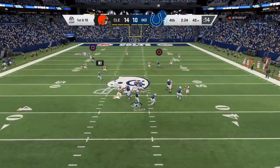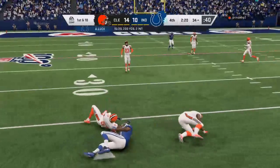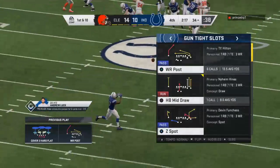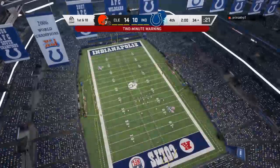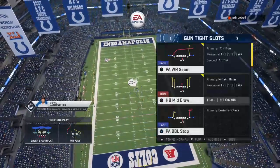It's 1st and 10. From the gun, here's Luck. And he finds a man with a crossing route. And he gets this inside the 35-yard line. 17 more yards. They had 17 on the previous snap as well. So signs of life in what's been a dormant offense in this second half. Here's 1st and 10.